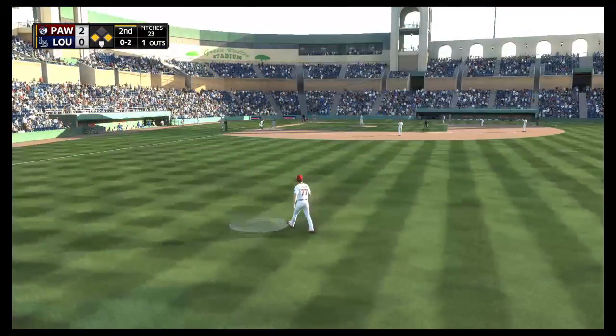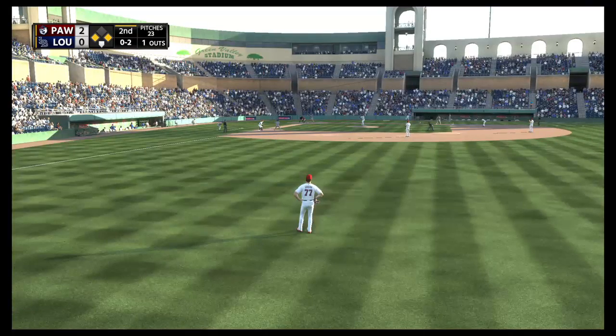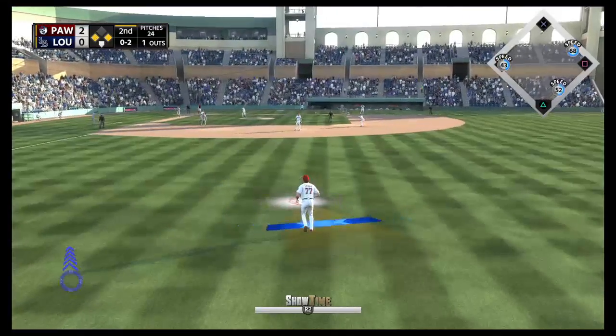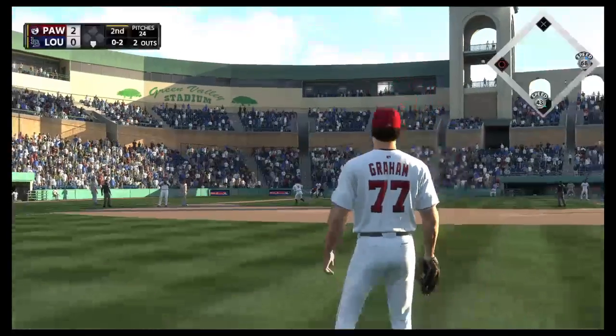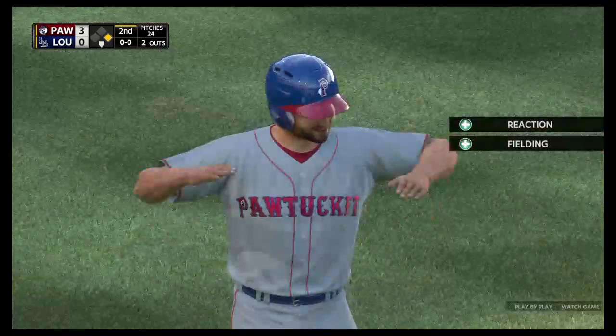At the plate, Travis Leroy. And their runners at the corners now. Travis Leroy. 0-2, here it is. Heading out towards shallow right. Graham is there. He makes the catch from third. The throw home. And he is safe at the plate, and the lead is now 3-0.